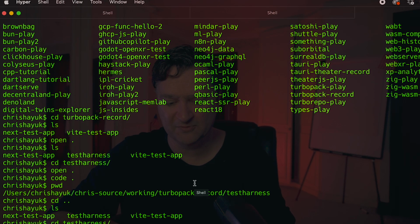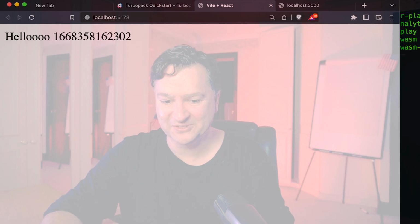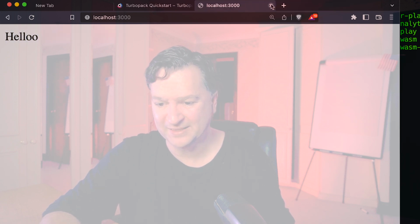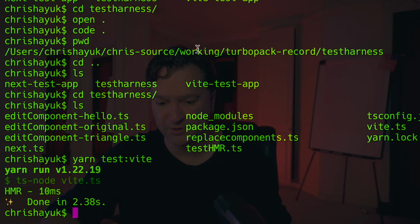So if I just run that for a second, you can see it opened up my browser. Let's go to that, and then you can see it's done this sort of hello, and it's captured the timestamp for that. That's really all that's happening underneath the hood there. And you can see it's saying it took about 10 milliseconds.